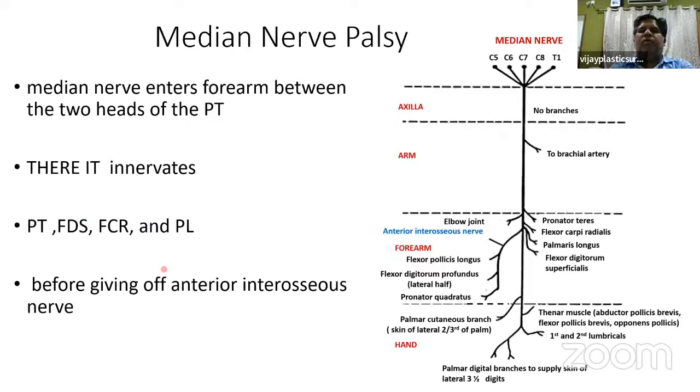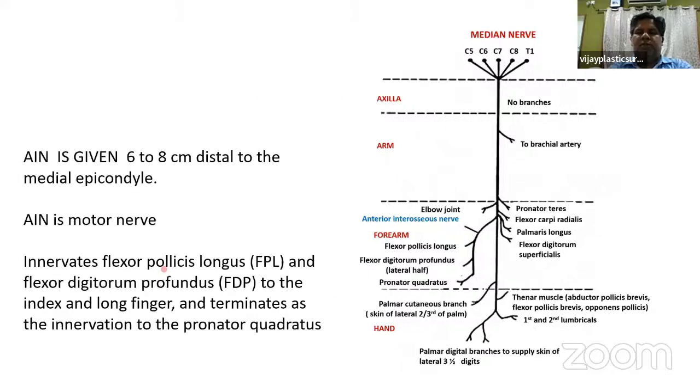Let us see the median nerve. Median nerve comes from C5 to T1. It enters the forearm between two heads of the pronator teres, and there it innervates the pronator teres. The superficial group is FDS, the FCR, and the palmaris longus. The anterior interosseous nerve is a branch 6 to 8 centimeters distal to the elbow. It mainly supplies the deeper muscles, flexor pollicis longus, flexor digitorum profundus, and the pronator quadratus.